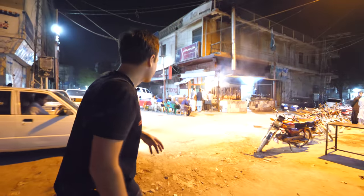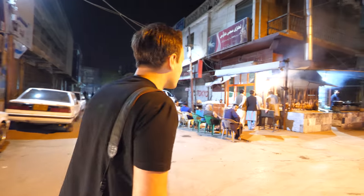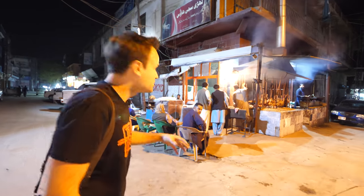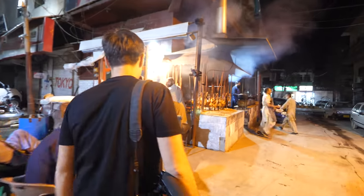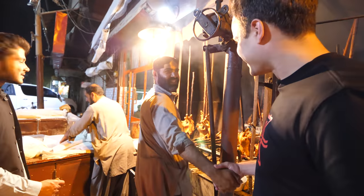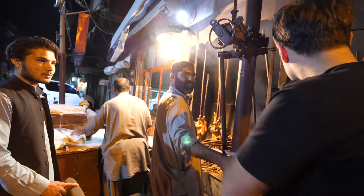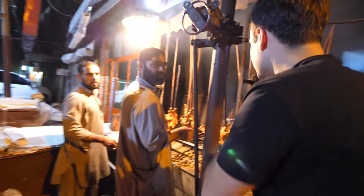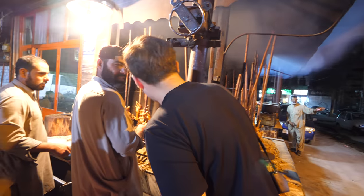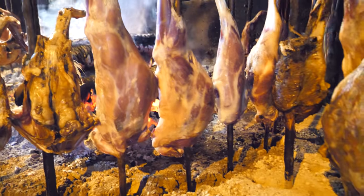And this is just incredible, guys. We're going to finish up this meaty day with the famous Balochistan chicken saji. Assalamu alaikum. Kaise ho sahab? Ye kya hai? Chicken saji. And mutton saji. Look at this. It's like an oven of coals, and these are all slowly roasting.